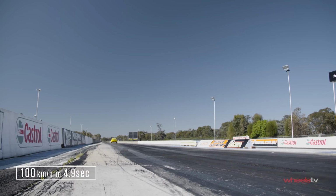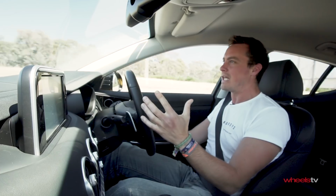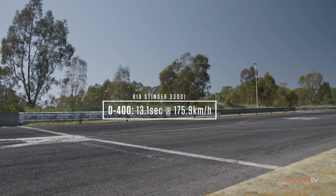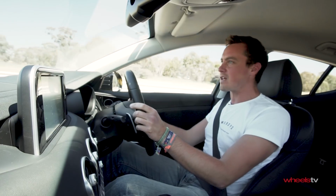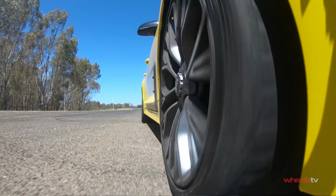It's certainly quick. But did you see how it got off the line? There was no ceremony or spectacle or theatre. It sounds pretty good when it starts revving up around the top end of the limiter, but I don't know, is it missing some of that drama?